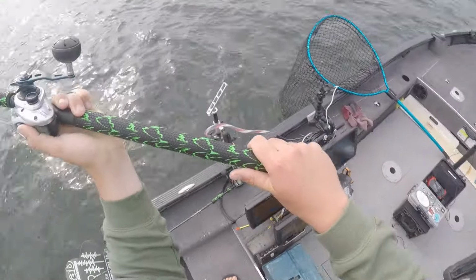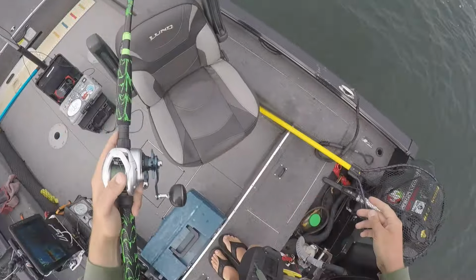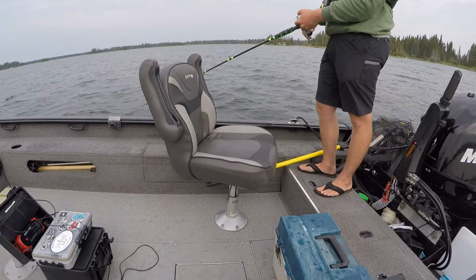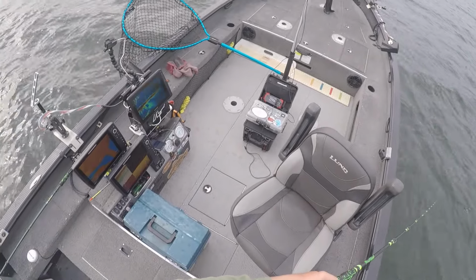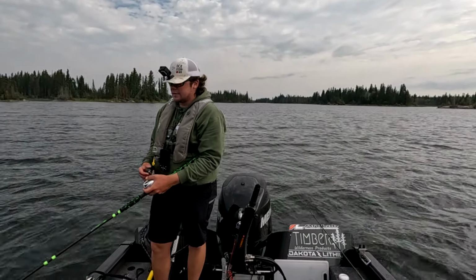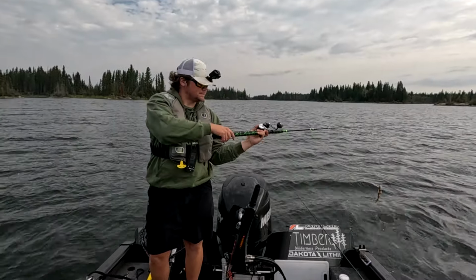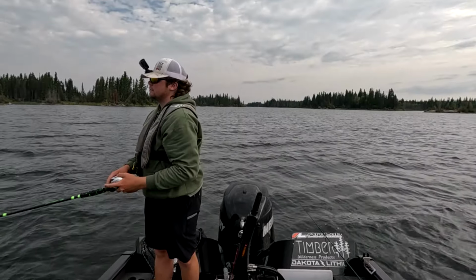Go with my 1 o'clock. I think that working the clock, like the clock method, is definitely the best method for fishing any new water, especially if you're casting, obviously, right? But for pike, walleye, bass, anything, just keep casting new water until you find them. 3 o'clock.